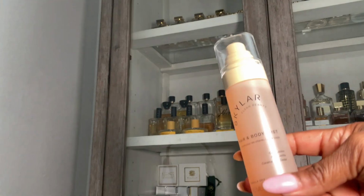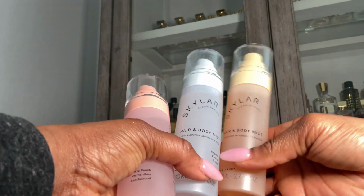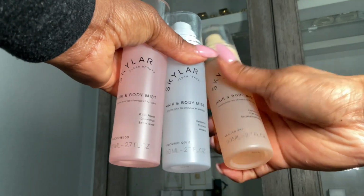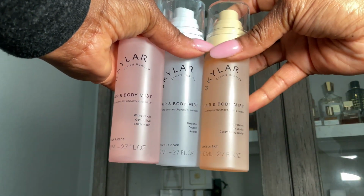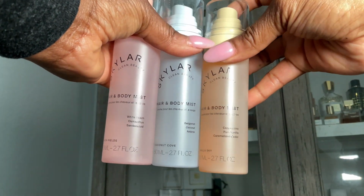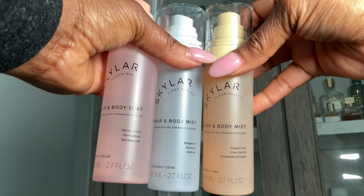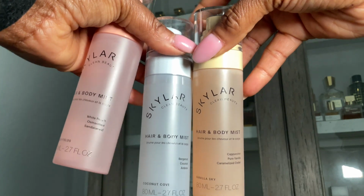Next up are 3 fragrance body mists. These are hair and body mists by Scarla. These were released in 2023, but I had not used them other than to talk about them, doing videos and whatnot about these fragrances. Now, I don't know if you guys had an opportunity to try these when they were in Sephora.